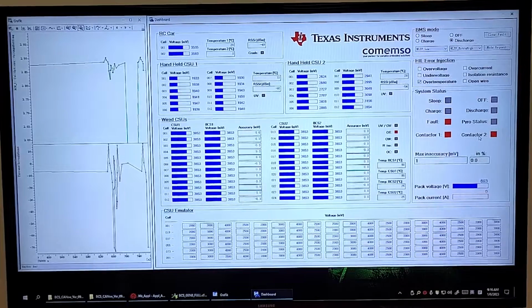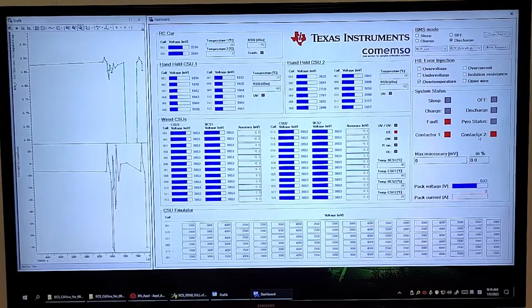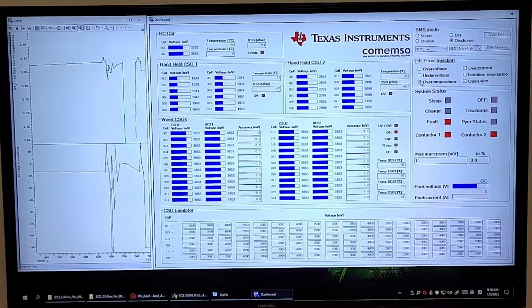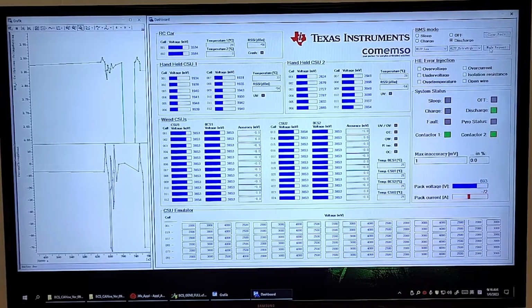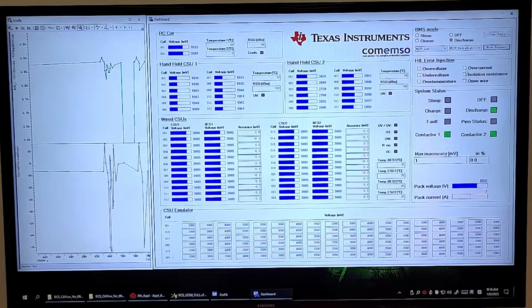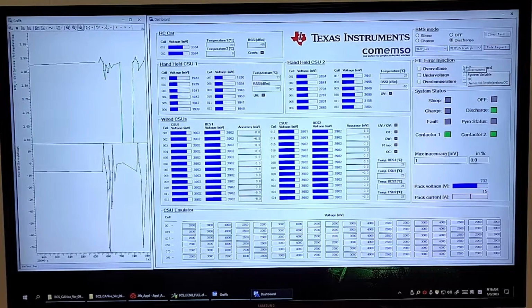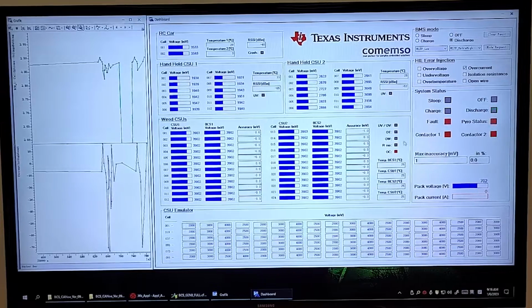Well, again, we don't care, Bill. I don't really care if the cells overheat. I'm just going to keep driving to Dallas, right? So let's just clear the fault and keep driving. Well, all of a sudden we get an overcurrent, right? And the pack monitor is the one that's going to measure the current, right? So the overcurrent gets triggered.